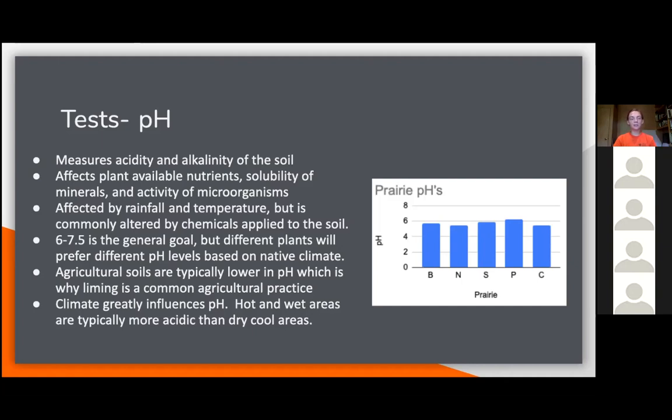Another way to do this at home, though it's not as guaranteed to give you a great answer, is to take the pH testing strips that you can find at pet stores for aquariums, and you can do the same thing. There's a lot of tutorials online. You just let your soil soak for a little bit, and then you test the water, and it'll tell you about what the pH is.